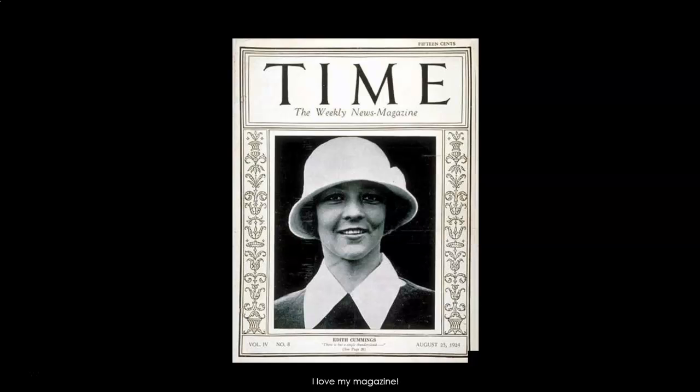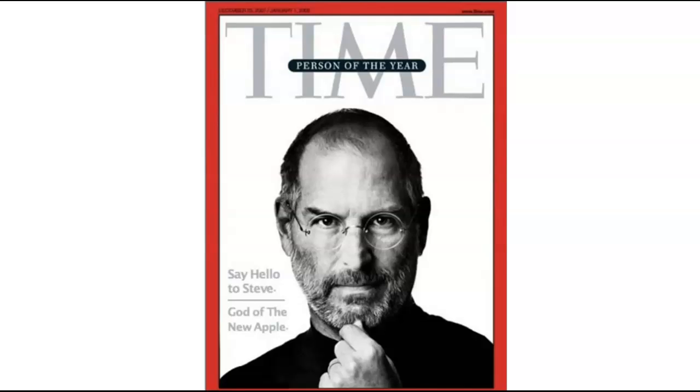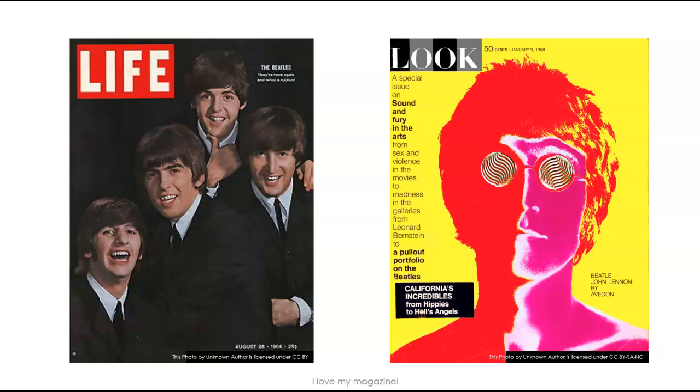Time magazine, their first publication, 15 cents, 1924. Edith Cummings, whoever that is. Sorry, I don't know. They were famous for Man of the Year and then Person of the Year. One of the kind of franchise things that Time did. Of course, I have to get the Beatles and John Lennon into every presentation that I can. Life magazine was a picture magazine, and Look was competition for Life magazine. Now, of course, both out of business.